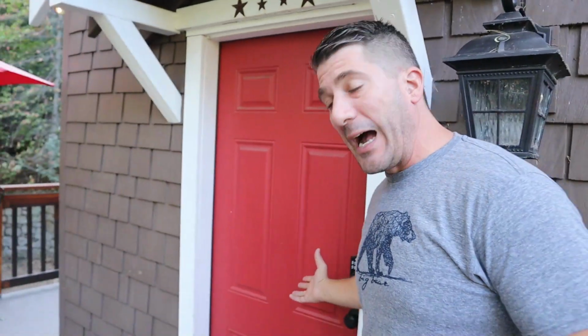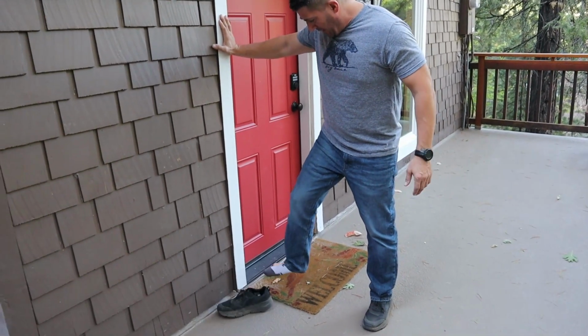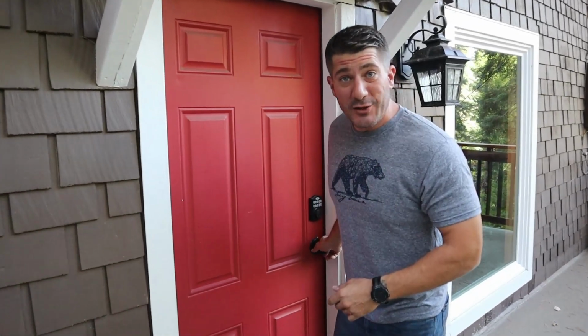Really cool stuff. And then of course we got the inside, and let's go inside and I'm going to show you how amazing this Airbnb is. One of the things I want to make sure that you're aware of is you have to respect the owner's rules. So one of the rules the owner has is no shoes. So I'm going to go ahead and take my shoes off and leave them outside. All right, let's go inside Dogwood Cottage and I'll show you around.